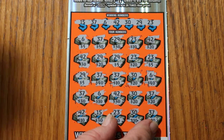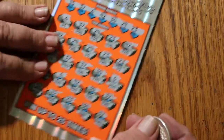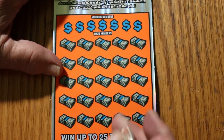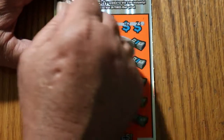I haven't rung that bell 10 times in a long time. That's a profit session, folks. 500. And I thought this session was going to be a complete bust. And we've got one more to go. So, what are we going to get with this one? Do we dare go back to back?